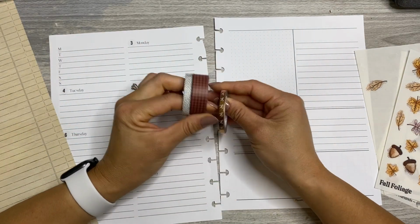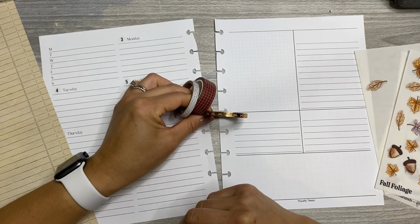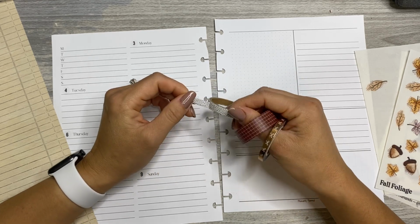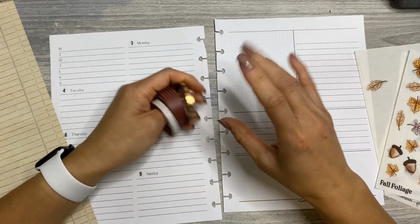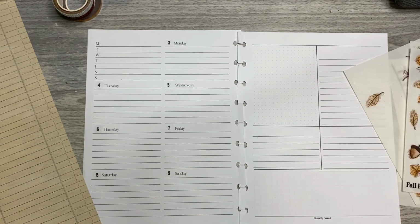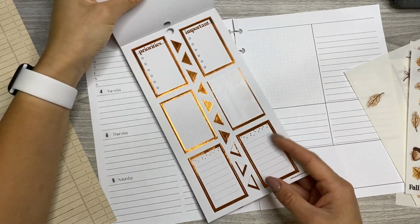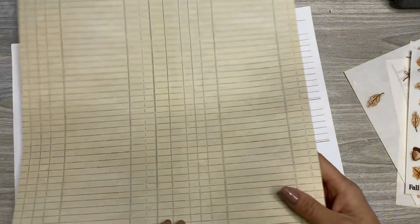I'm not sure. I know I want to use this copper foiled skinny washi from Simply Gilded, and I'm thinking it's gonna pair with this washi, but I also have this one, which has dots that are not quite black, they're dark brown, and they kind of remind me of Katelyn's little dotty style. So I don't know, we'll see. And then I've got my old jewel tone boxes because there are copper boxes in the back of the book, so I will be using these for functional. And yeah, that is it.